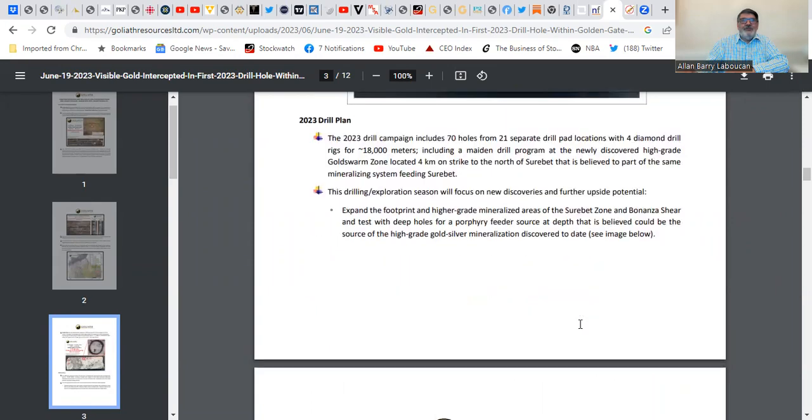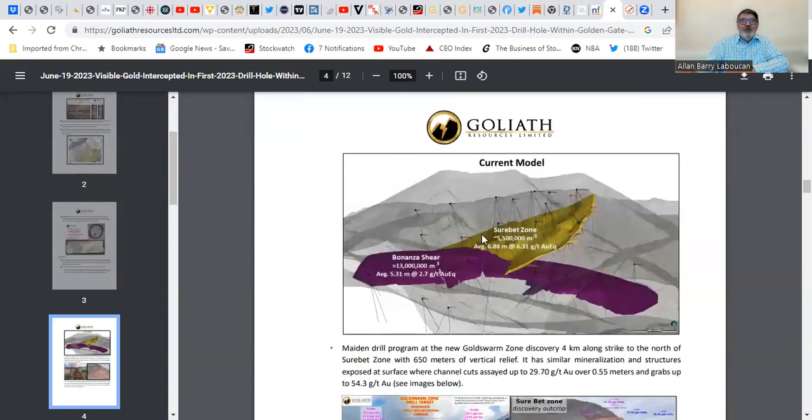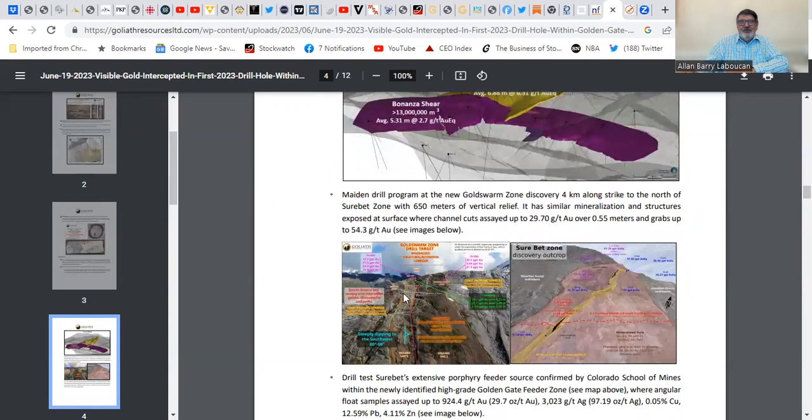They talk about the plans of the drill program. There's a couple of key faults that come down here, and one that comes in from over here, and they have a focal point right around here, which is very exciting because you've got this shearbed zone that's quite large. Its average is 6.88 meters at a grade of 6.31 grams per ton of gold. And it has other zones sitting on top of it like layers of a cake. Here they show you some of the outcrops at their gold swarm zone.